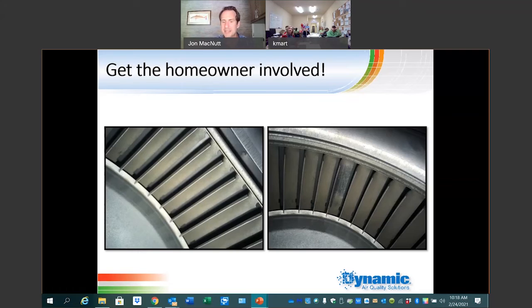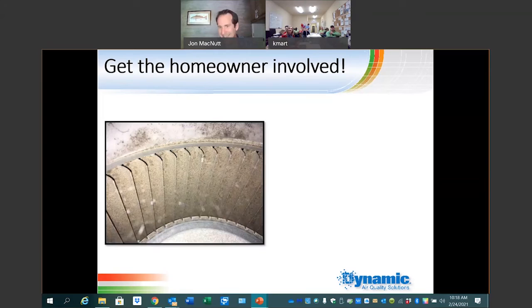And the funny thing is I've seen homeowners go both ways with this. I've shown homeowners blower wheels that really, again, were not all that bad, and the homeowner was like, oh. They recoiled from it. They thought it was disgusting. Now, imagine if I showed them this blower wheel.